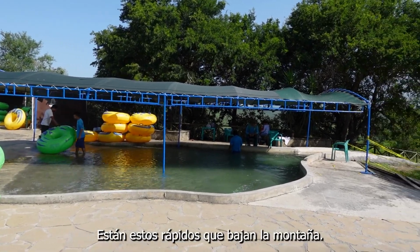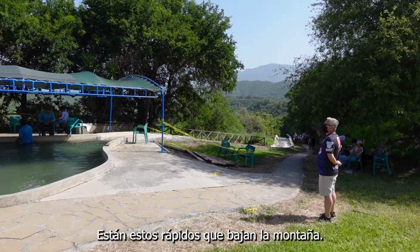There are these rapids that go down the hill, literally.